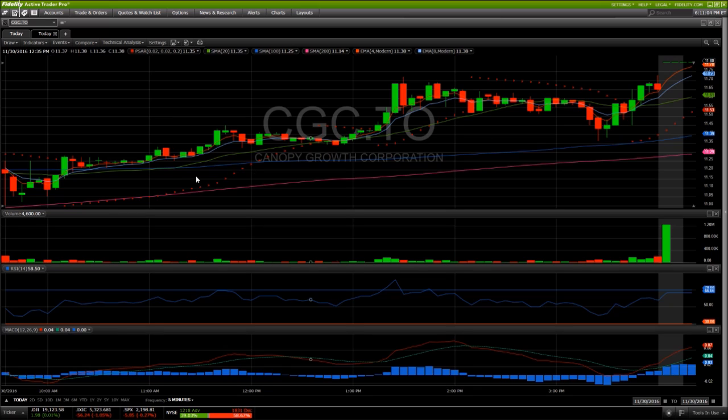So where do we go from here? Well, let's see the 5-minute chart. When did it signal that the bulls showed up? High of the day was $11.25. Low of the day was $11. We pulled back. We formed a higher low. That higher low was at $11.02.